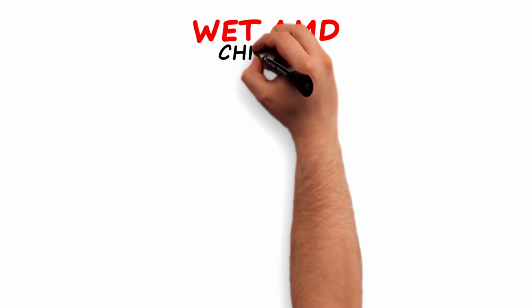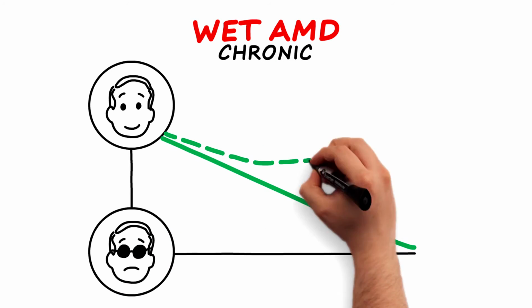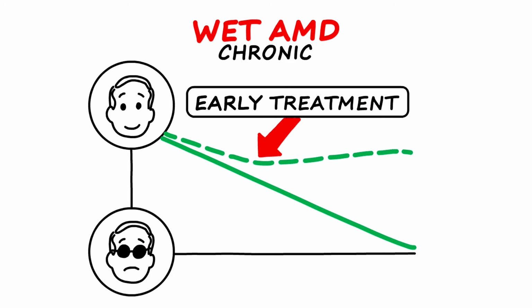Wet AMD is a chronic condition. It cannot be cured. However, it can be slowed, and in some cases, with early treatment, vision can be regained.